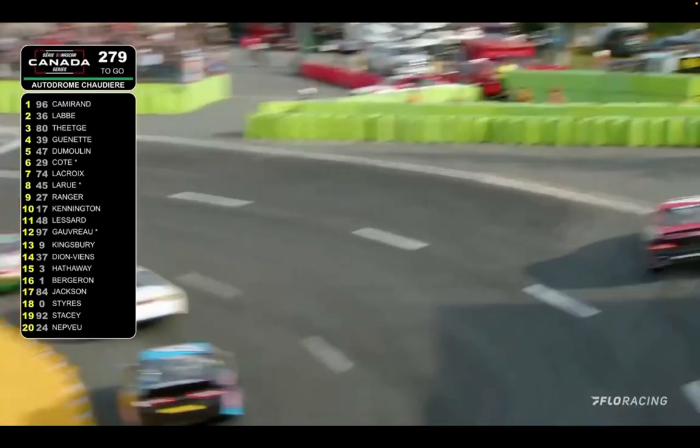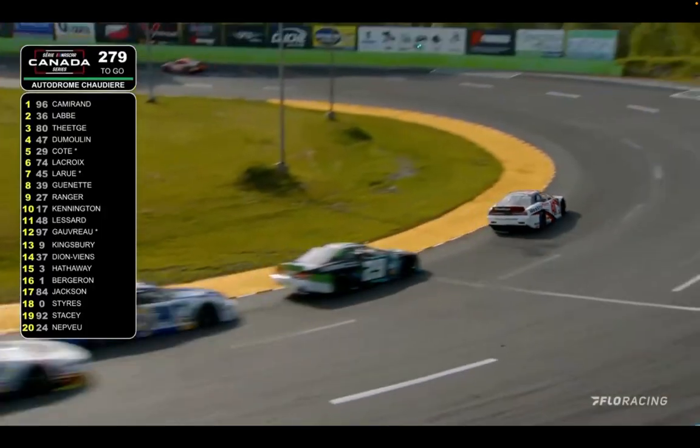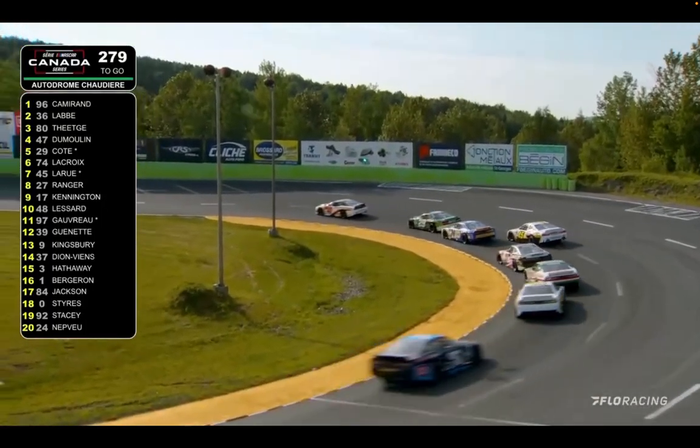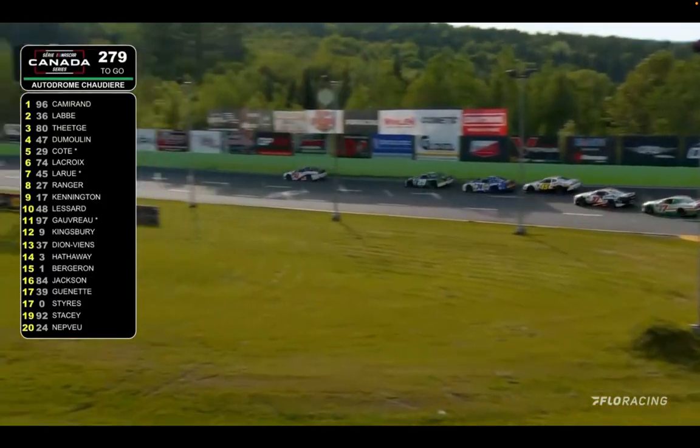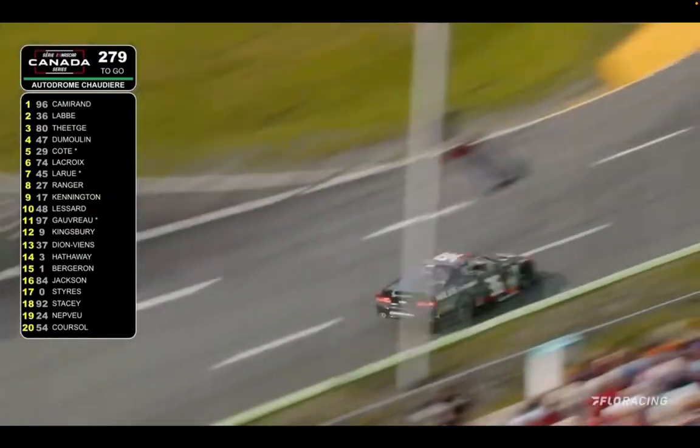And Alex Gannett, he is pulling off in that 39. Problems for Gannett. Alex Gannett pulls it in here on pit road. We'll try and see if we can get a look at it. Car is running at him as he pulls by us on pit road. We'll head down there and follow up the story.